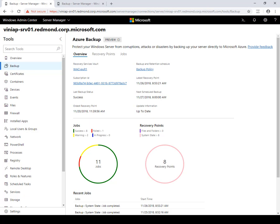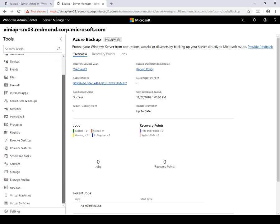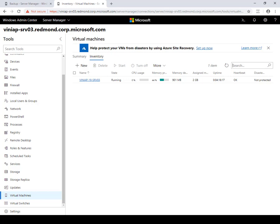So now let's take a look at another Azure service that we can use for our on-premises servers. The service I'm talking about in here is Azure Site Recovery. Just to finalize actually, let's take a look at the backup, and as you can see, it completed successfully. Now, if I go to virtual machines, because this is a Hyper-V host, I will be able to see all the contextual information about Hyper-V. So in the summary, as you can see, it shows how many virtual machines I have running, the Hyper-V events, and then if I click inventory, it shows the virtual machines I have and if they are running or not.